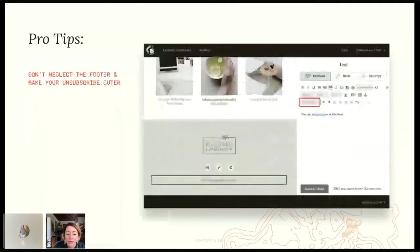Finally, don't forget about your footer, right? This is a great place at the end of your email to remind your audience, if they've made it all the way to the end, that you've got awesome social media links, you've got a great website you would love them to check out, any other kind of important information that you want your audience to know. Your footer is a great place to put this.